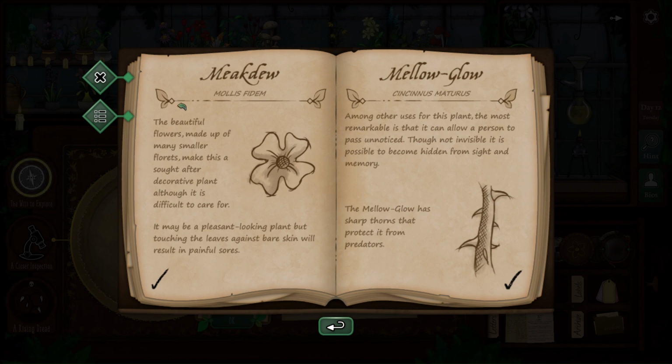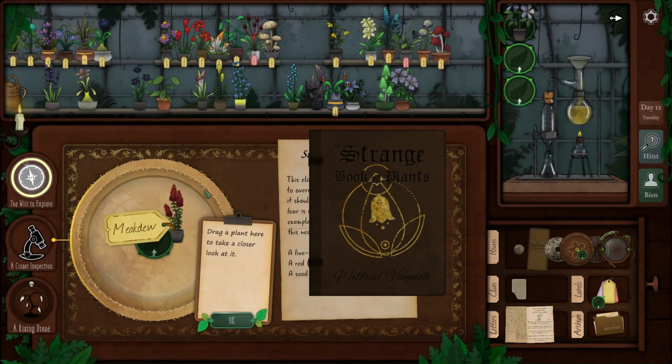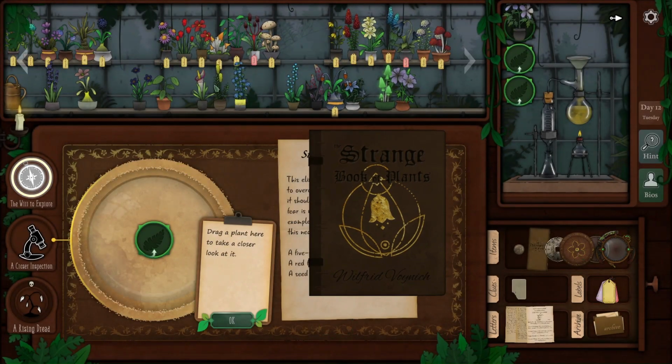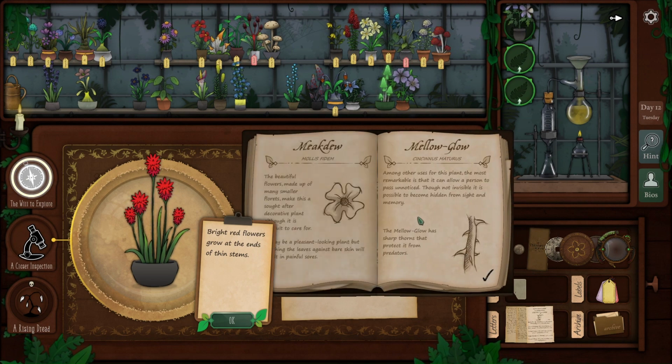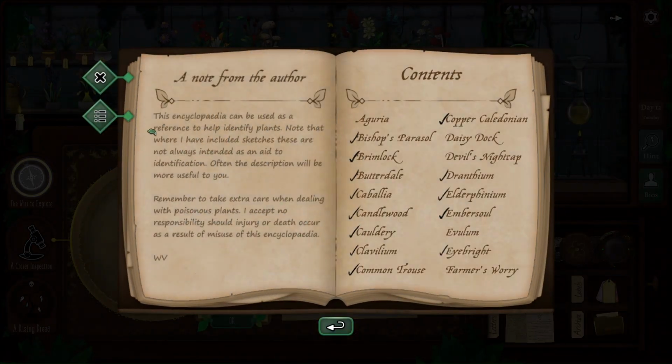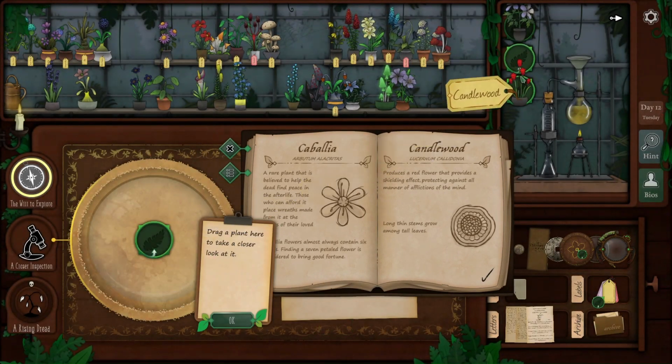Sores, so it's not Meek Dew. So let's put this one back. But it has red flowers. I think it was Candlewood. I think that's what I gave her. Produces red flower that provides a shielding effect protecting against afflictions of the mind. Okay, yeah. So then we need this one.